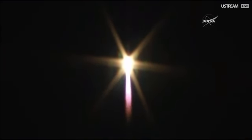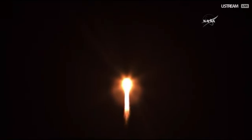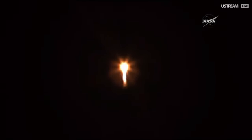First stage is now burning and will burn for 3 minutes and 20 seconds of flight before it cuts off at just about 10,000 feet above the Earth. Engines are back up to power, passing 10,000 feet. Engines are throttling to nominal power. Everything nominal.